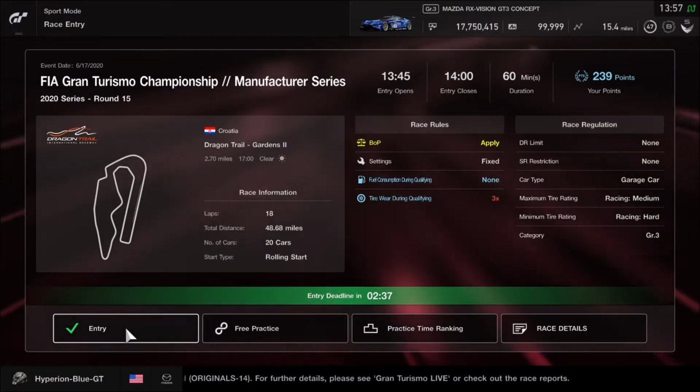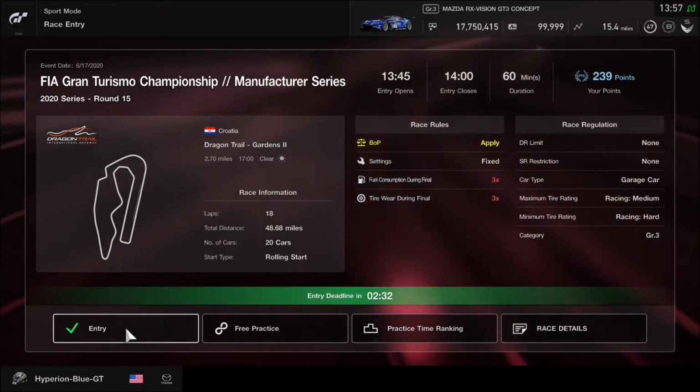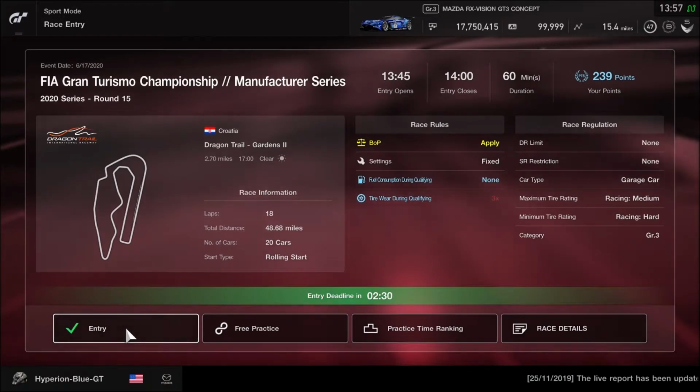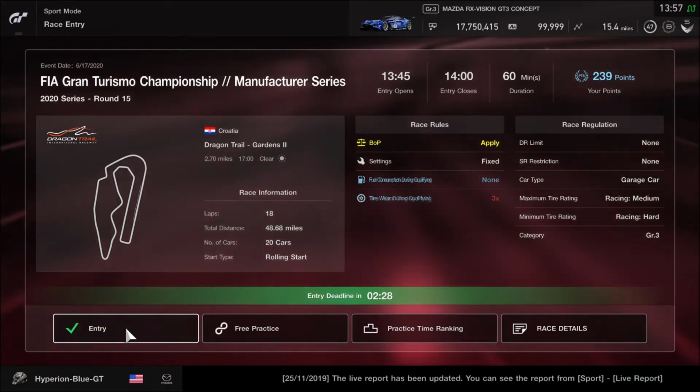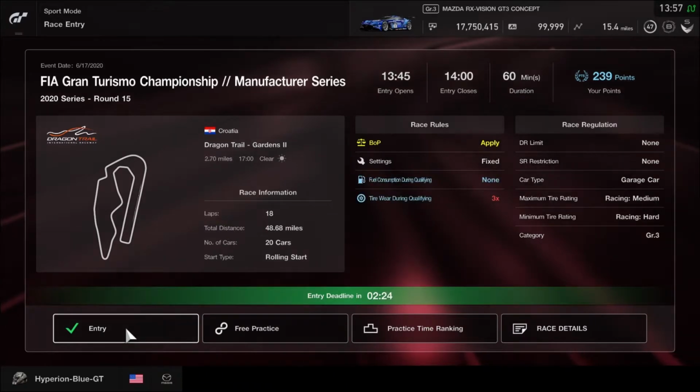This is Hyperion-Blue-GT. It's time to get ready for round 15 in the 2020 Manufacturer Series on Gran Turismo Sport. Now we are racing at Dragon Trail Gardens Reverse for 18 laps, and we're going to have a Group 3 category getting started for today.